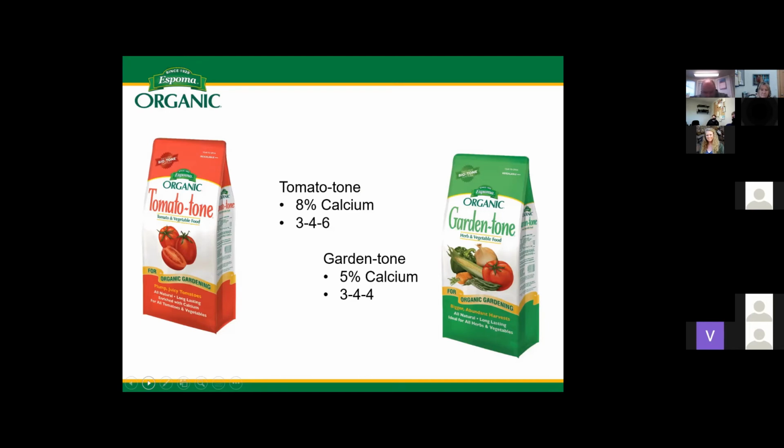We came up with Tomato-tone because tomato people are crazy. Let's be real. I'm sure you've already gotten phone calls about whether you have tomatoes in your store or not, because there is some weird contest that goes on that we just don't know about, through all their neighbors, about who can have the first, the biggest, the best, the tastiest, whatever it is. So that's how Tomato-tone came about.